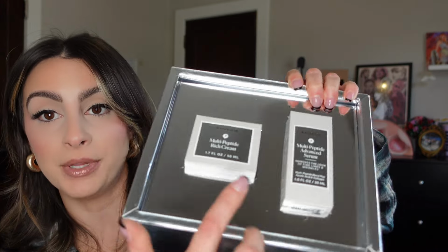Then you guys, Naturium. Whenever I get a package from Naturium, I'm always like, oh, I can't believe this. This is so nice. So they just launched a new multi-peptide rich cream, and they already have the serum. I'm gonna read you guys what it says on the card.